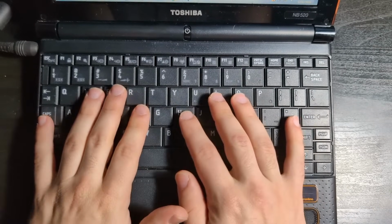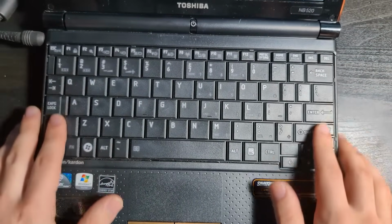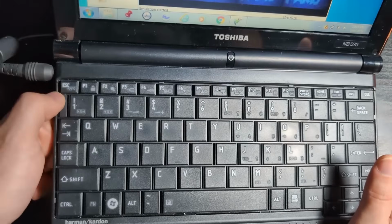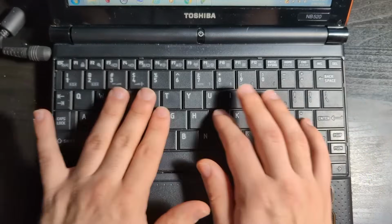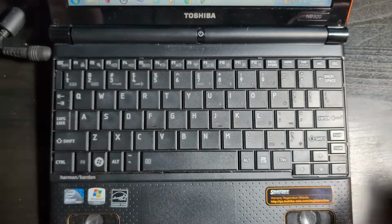And the keyboard is pretty damn good too, except for the keys on the edge, but who cares about them? And you're also missing a tilde key, which I just noticed now. But besides some of these other keys, these regular keys feel fantastic.